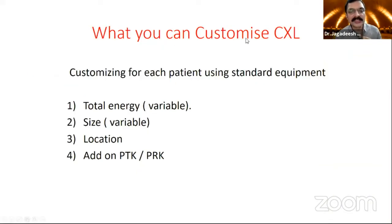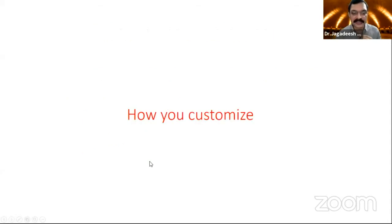So we started customizing cross-linking. What we can customize is the issue in a standard equipment. The total amount of energy is variable. We can always change it. The size of the beam is always fixed at 8 millimeters. We can change it according to our patients, and the location where we apply the UV radiation we can change, and we can add on PTK or PRK for these cases.